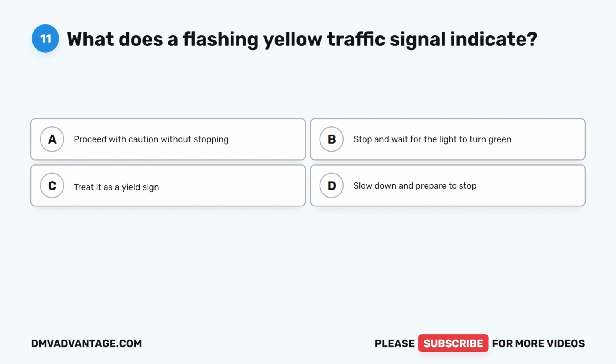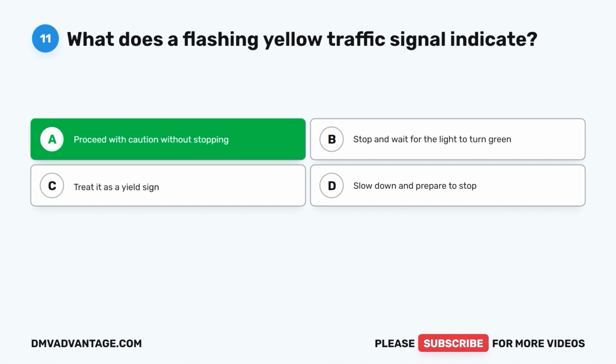Question 11. What does a flashing yellow traffic signal indicate? A. Proceed with caution without stopping. B. Stop and wait for the light to turn green. C. Treat it as a yield sign. D. Slow down and prepare to stop. The correct answer is A.